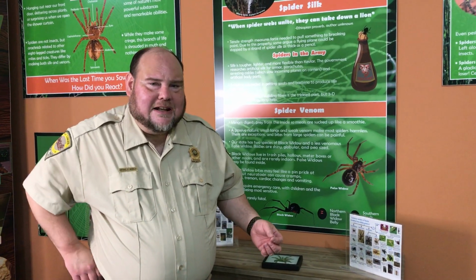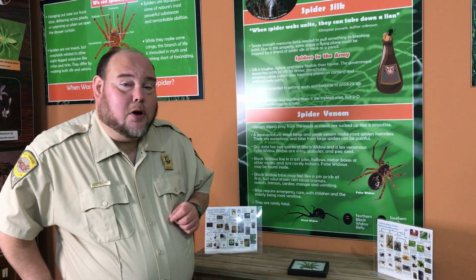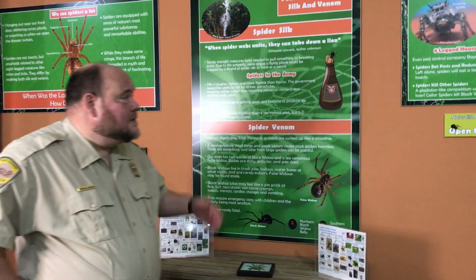There may be another type of spider in this area that causes a similar bite. A lot of people complain that they've been bitten by brown recluses, but we don't find brown recluses in the Fayetteville area, so there may be another spider here that causes a similar reaction when you're bitten by it that we don't know about. But anyway, you can come here to Clark Park and learn all about spider myths and legends and the truth around them.